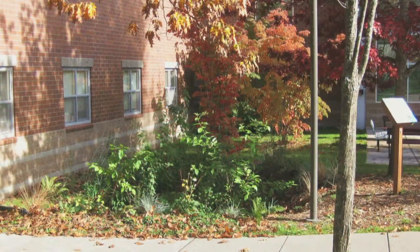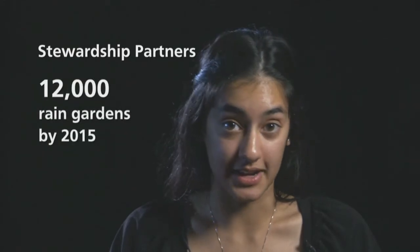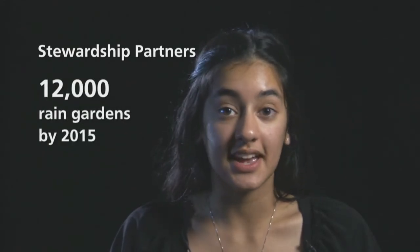This is our demonstration rain garden. Our team builds 5 or 6 of these every year. Stewardship Partners, a nonprofit organization that helps private landowners restore and preserve the natural landscapes, wants to see 12,000 rain gardens in Puget Sound built in the next 5 years. Here's the map so far.